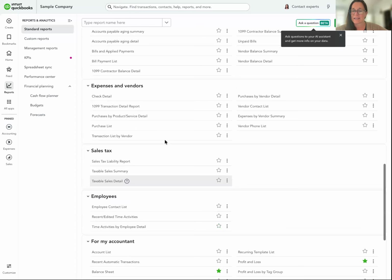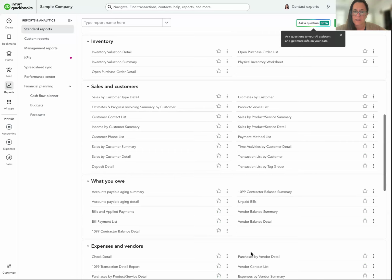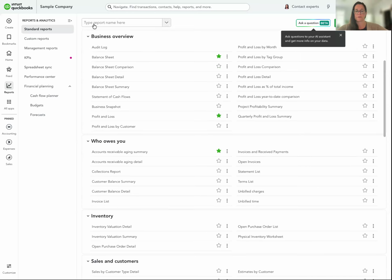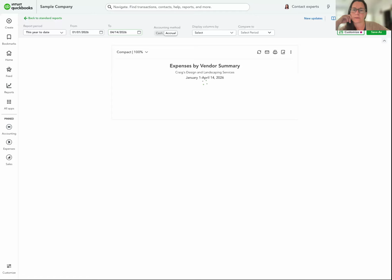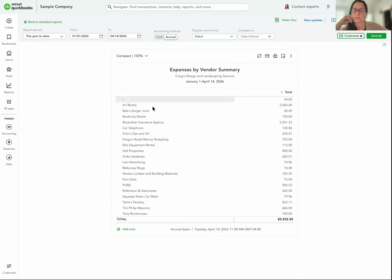I have some clients that like the expense by vendor spend, to be able to see where you're spending all your money. Let me see if I can find it. You can also type it up here. Expenses by vendor summary is a good one. Where I can show you how much money you spent for each vendor to date.